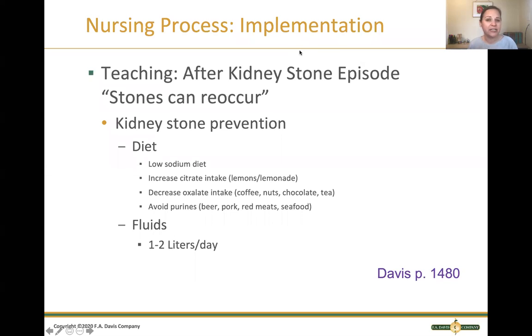And then we have some other teaching we need to do once the stone is passed, because kidney stones can reoccur, and a patient who's had them before is now at higher risk for getting them again. So we need to teach kidney stone prevention. We need to teach some diet modifications, like a low sodium diet, to increase citric acid intake, like lemons or lemonade. Many stones are going to not grow in an acidic environment.